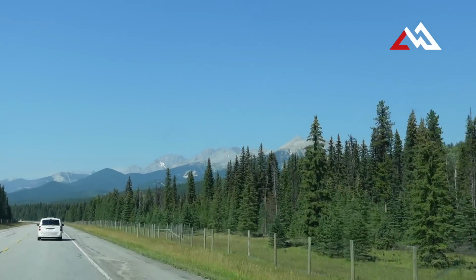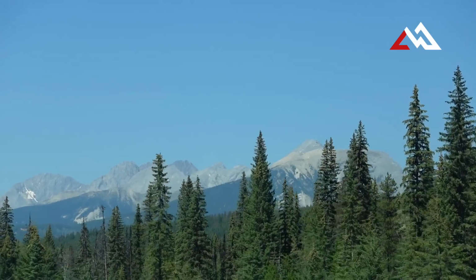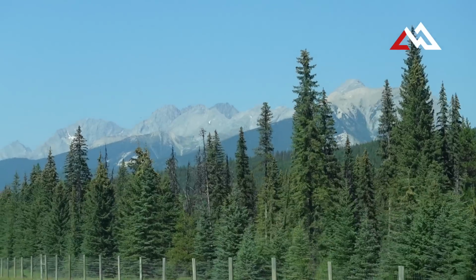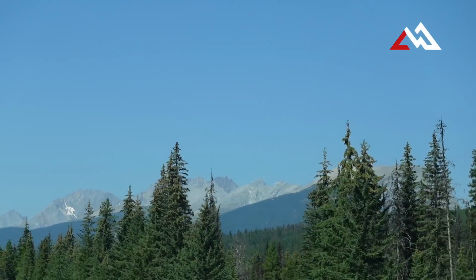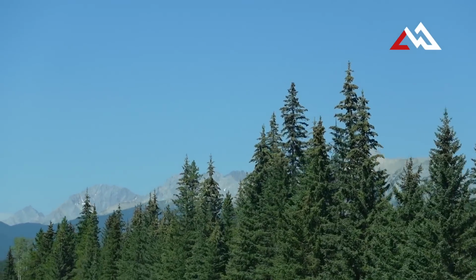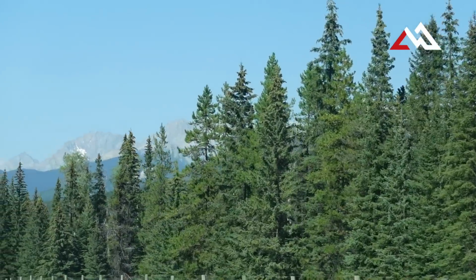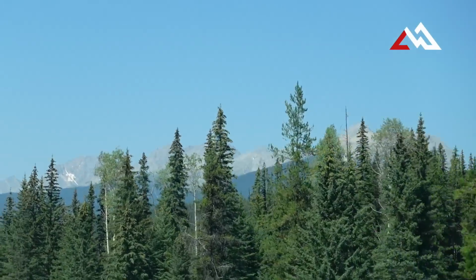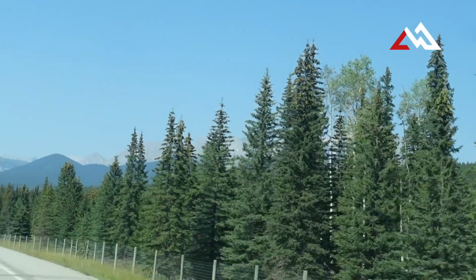You can see they've fenced it off to keep the animals away from the road, and I think when we did it, it was before they had those fences up, so they've poured a ton of money into fencing that off. But just the scenery up here is something that everybody should see once in their lifetime. So if you're ever in Montana, if you live in Montana, you should definitely make a trip up here to Canada and check this out.